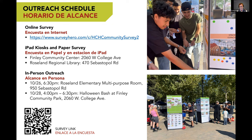If this wasn't your ideal format, there is a survey link there at the bottom of this page that has identical content to what we've discussed tonight, but an opportunity for a little bit more long form answers. There's also an in-person version of this same presentation tomorrow at Roseland Elementary Multipurpose Room at Sebastopol Road, and then later on this week, the Halloween Bash at Findlay Community Park on the 28th. And then we have iPad kiosks and a paper survey at both the Findlay Community Center and the Roseland Regional Library.